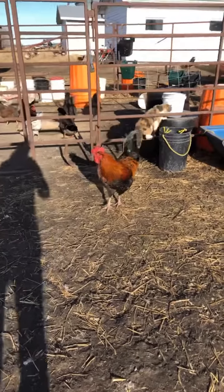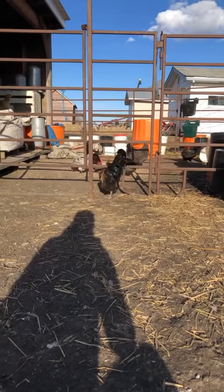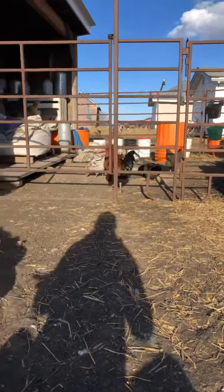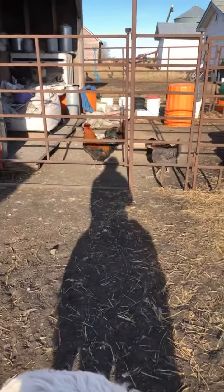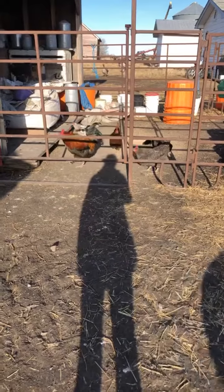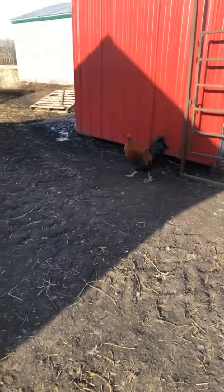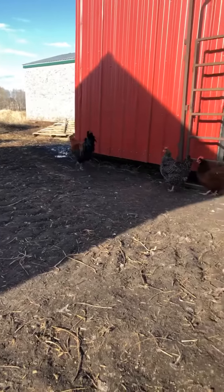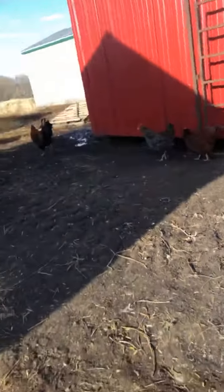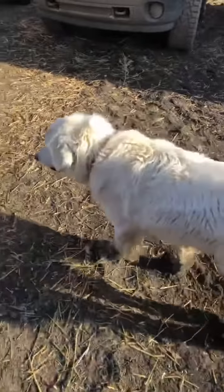This is one of our roosters. So he is a Marron rooster. So the females of his breed will lay those dark brown eggs. And he's very protective of his hens. So I have a few other roosters that are in here with the hens, but this is the main rooster. So he's very protective and he'll defend his females.